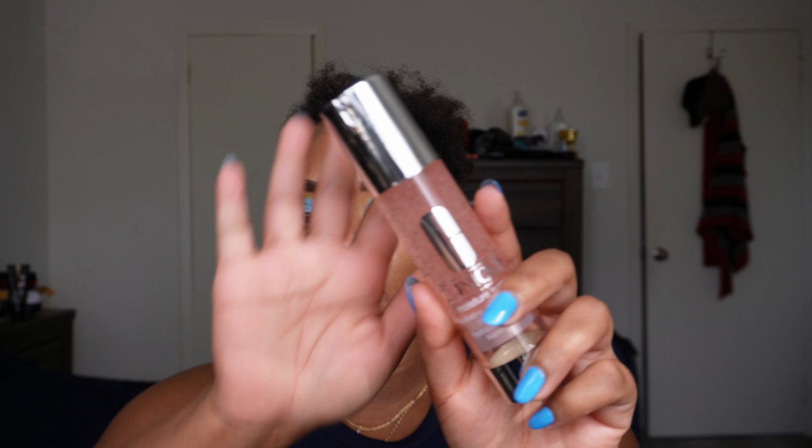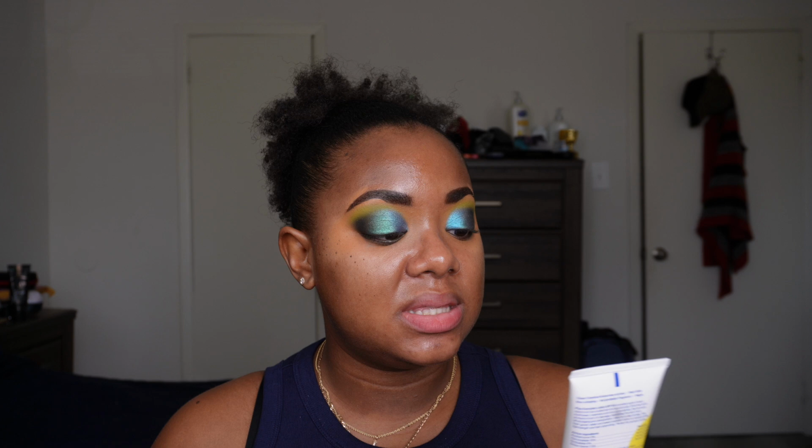For skin prep, I am pretty much only wearing my Clinique Moisture Surge Serum. It's a hydrating serum that I go in with every day. And then I'm wearing the Supergoop Play Everyday Sunscreen with SPF 50. So that's pretty much it for skincare. I don't have a moisturizer on because I am going to go in with my Bobbi Brown Priming Moisturizer with this foundation. So it's kind of double duty, so hopefully that should be enough.